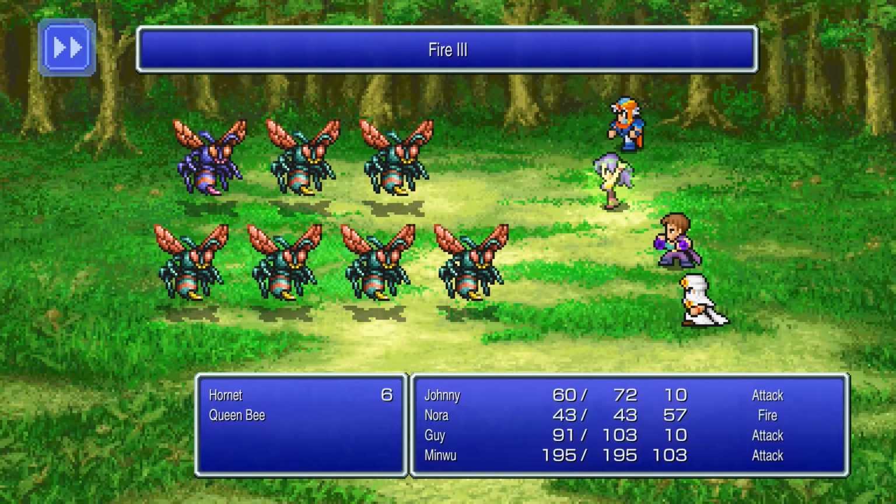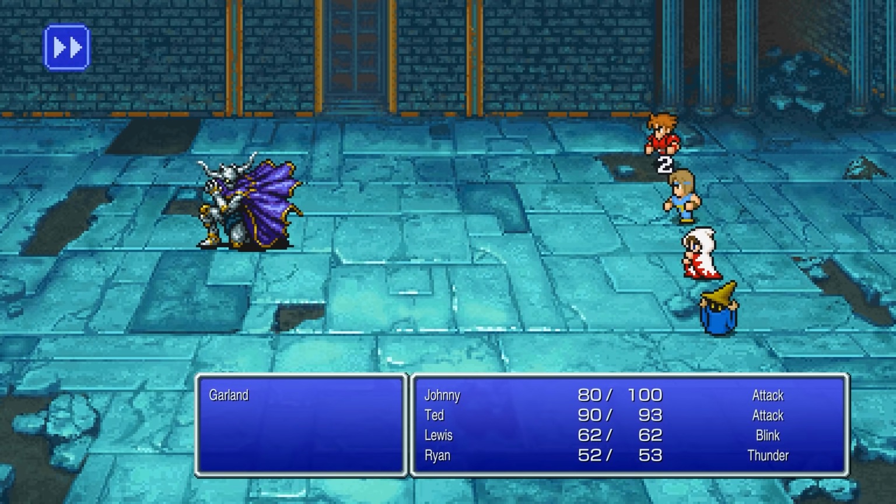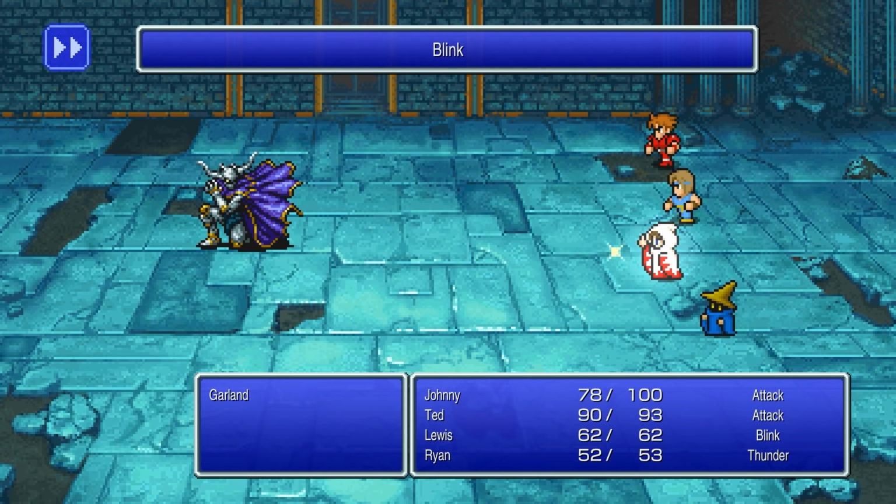Isn't that what matters? The new presentation is great, however, all the pixel remasters now share the same spell and effect animations. And they're good, they are, but this sort of homogenizes the entire product. All these games now have the same fire and blizzard animations, the same haste animation, sort of removes some unique aspects found in each respective game.